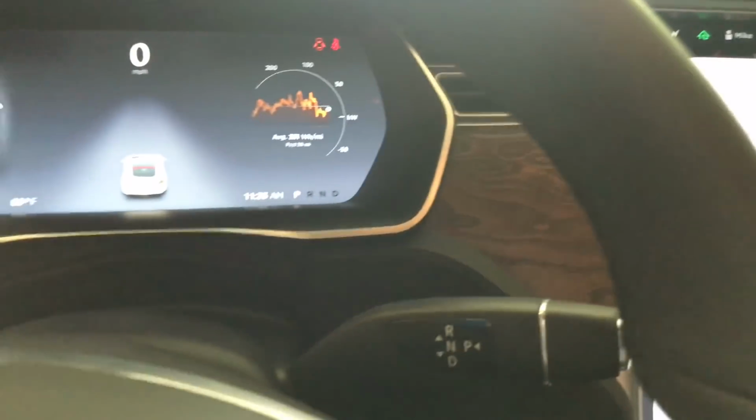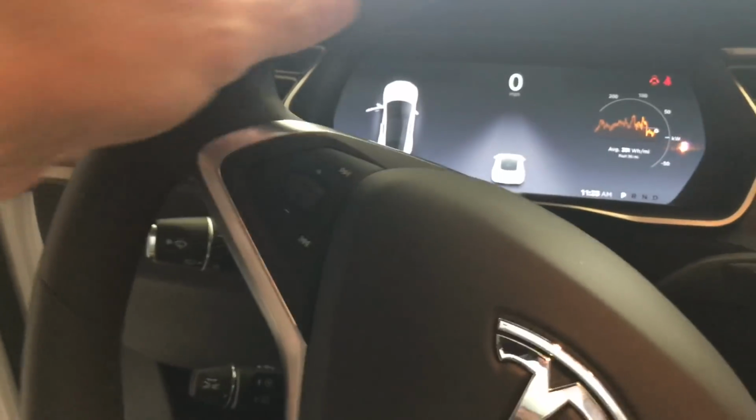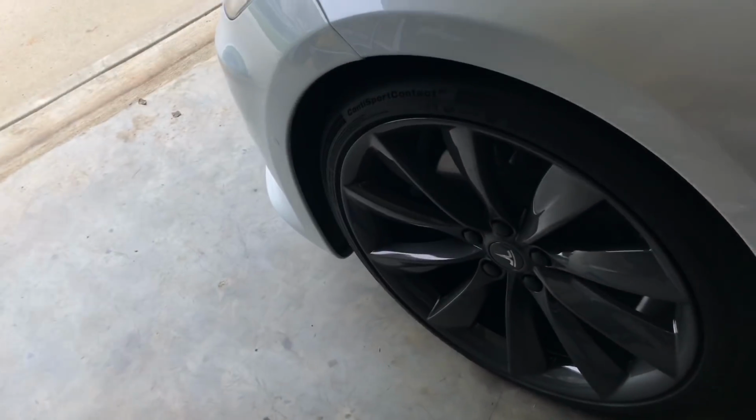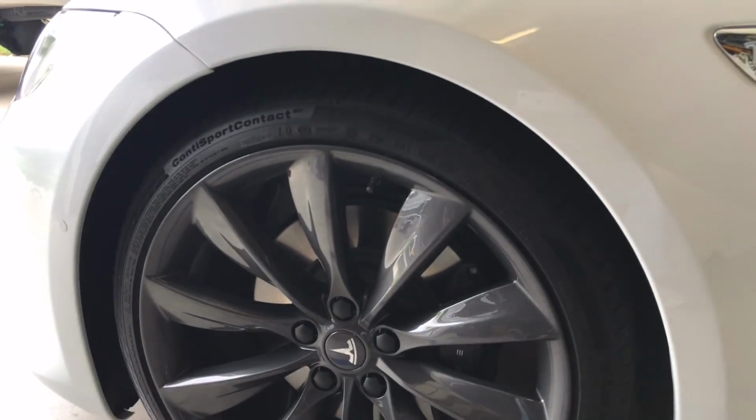Alright, so we're back out. You heard that? Yep. That's those brakes. The brakes are really loud and very noisy. I wouldn't say it's the worst thing about the car. I wouldn't say that it makes it not. Something's making noise.